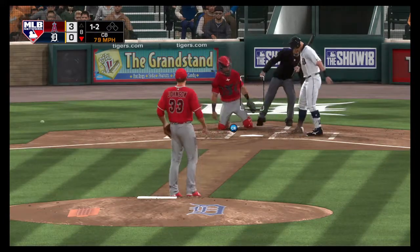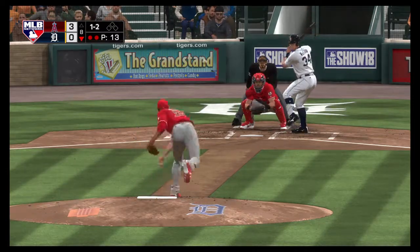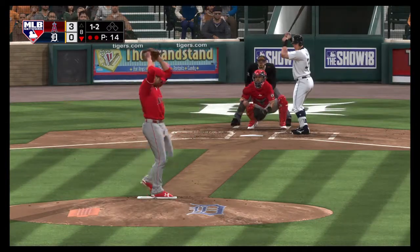And they'll try to bounce a curveball on 0-2, but he holds back. It's 1-2 now. Tried to get him to chase that 0-2 curveball there, but he wasn't biting. Very well could see it again here, though. 2 out, nobody on.